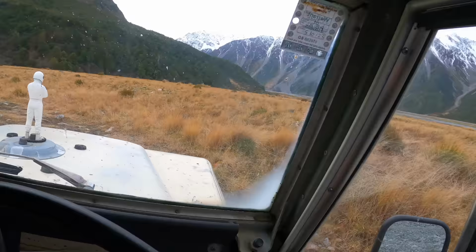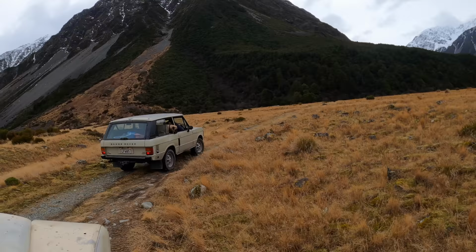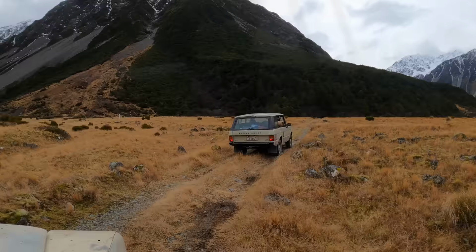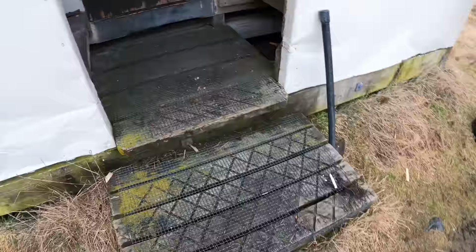We're very close. Oh, you can just see the top of the hut over there. Looks like there's already a few vehicles here, so I'm guessing we're not going to be staying the night here. Bugger. Go inside, have a look. Mistake Flat Hut. Oh, well, this is our first time here. Oh, fire's going out. But yeah, looks pretty full in here.